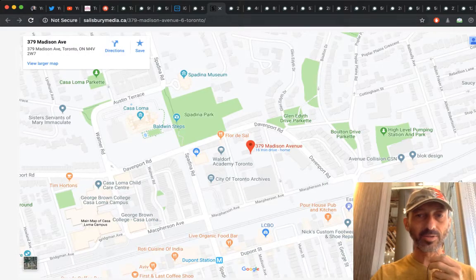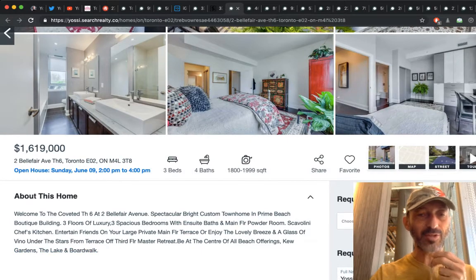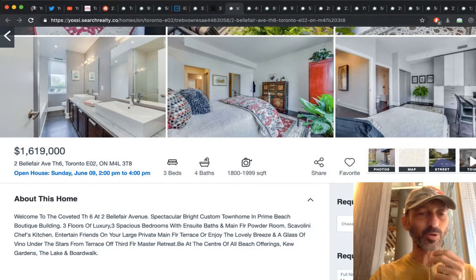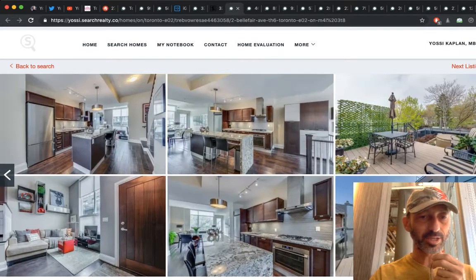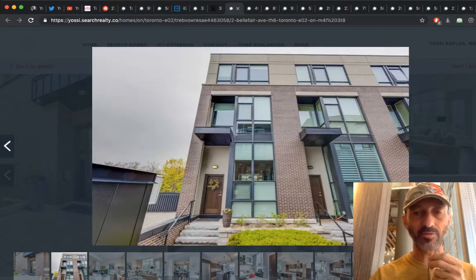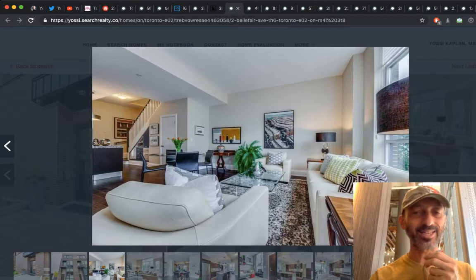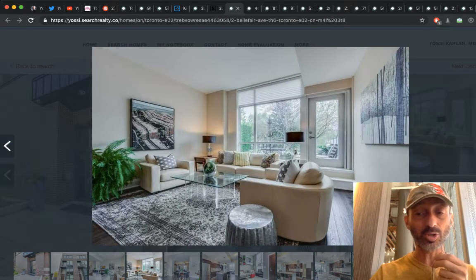Great. Toronto townhouse for sale, moving on to 2 Belfour Avenue, townhouse 6, asking 1.619 million, offering three bed, four baths. It's about 1,900 square feet. Let's have a look. So start with the beginning here. Here is your entrance, and it's gonna give you a quick view of this corner unit. Very nice. That's a classic downtown Toronto townhouse. There are many of these, but not so many.